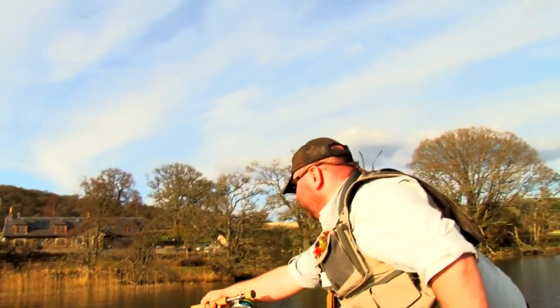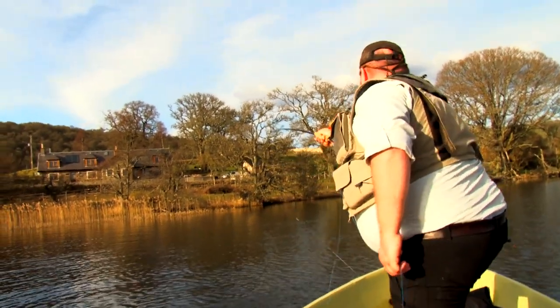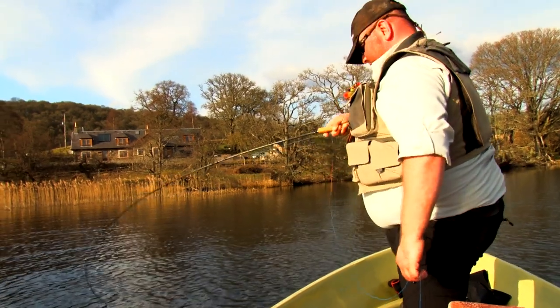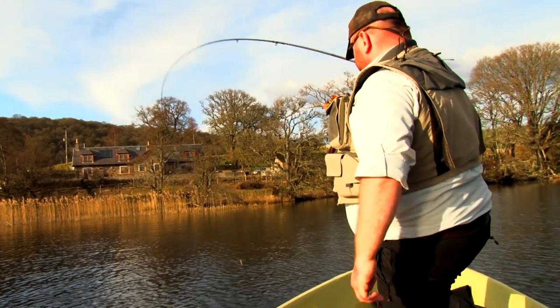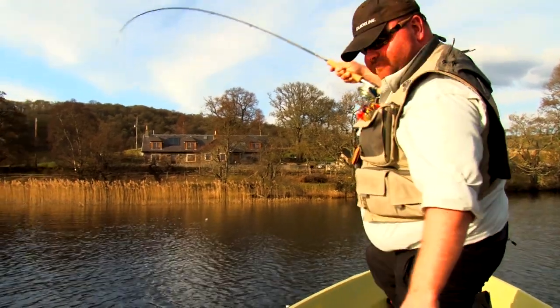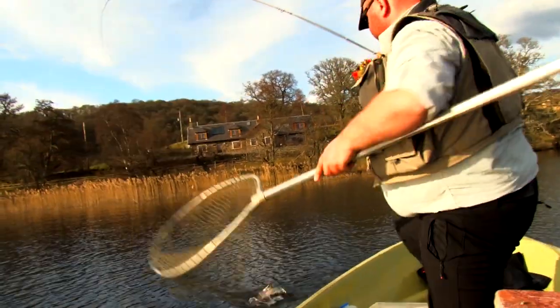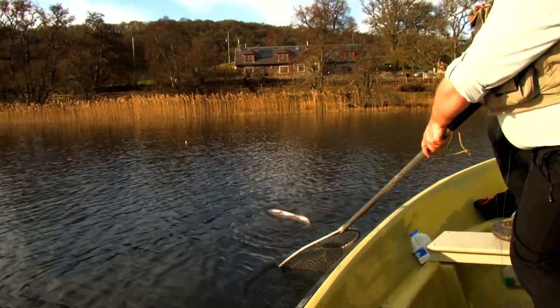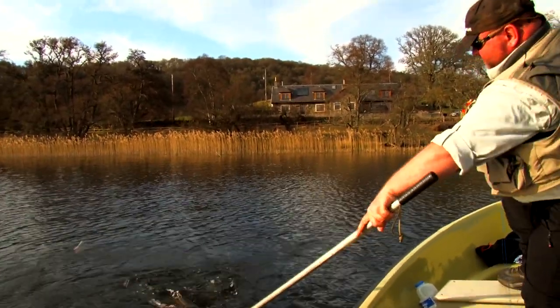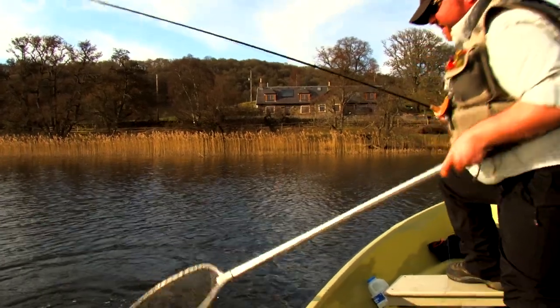There we are, this one's on the humongous. This is definitely an overwintered fish. He's absolutely rattled the fly. Absolutely rattled it. Probably about 3. Oh yeah. Beautiful fish. Good. Yes!